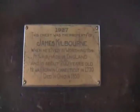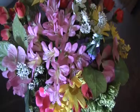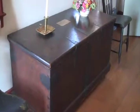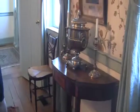And also the packet of letters that we received, over 100 documents, and they were in a little tin valise. And so just when you think you'll never know anything more about the history of this house, the people of Worthington or something, here comes something else. So it's really kind of fun.